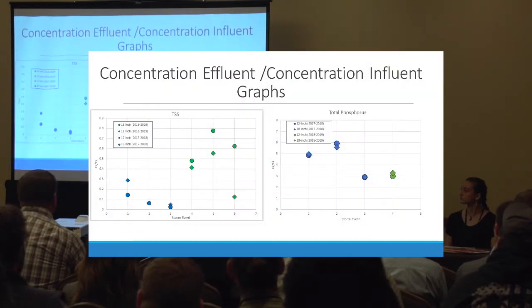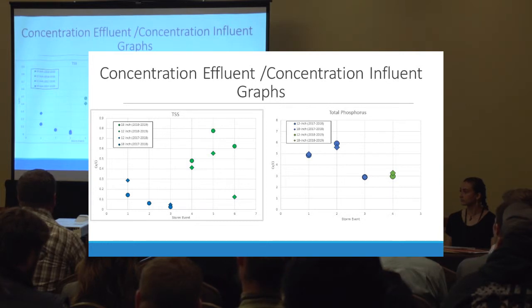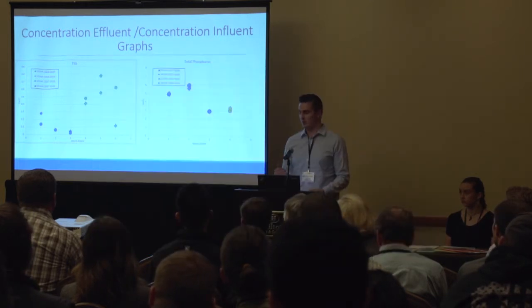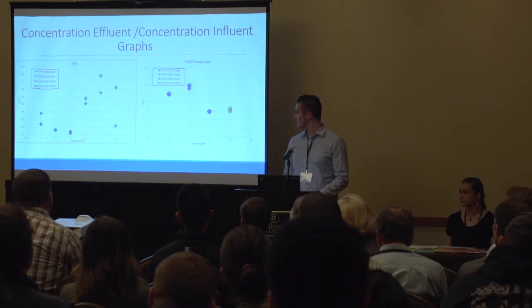These are our effluent concentrations versus our influent concentrations. This shows the removal within it. On the left is TSS, and on the right is total phosphorus. As you can see, TSS had a declining trend, and then the last 2 data points are the ones that we're ignoring again. But we did have a jump in that first one. And then with total phosphorus, we see that it's all above 1, which indicates that we are leaching total phosphorus. But within the 2 years, you can see that the trend is declining.